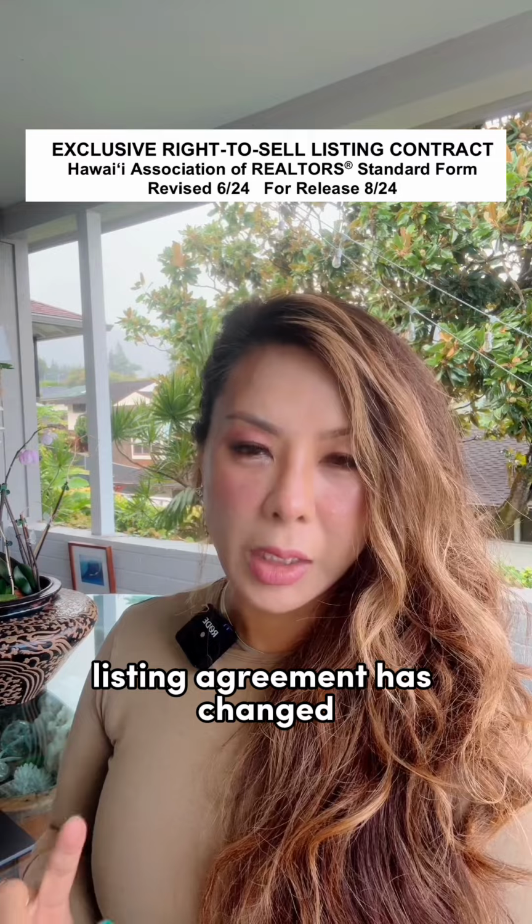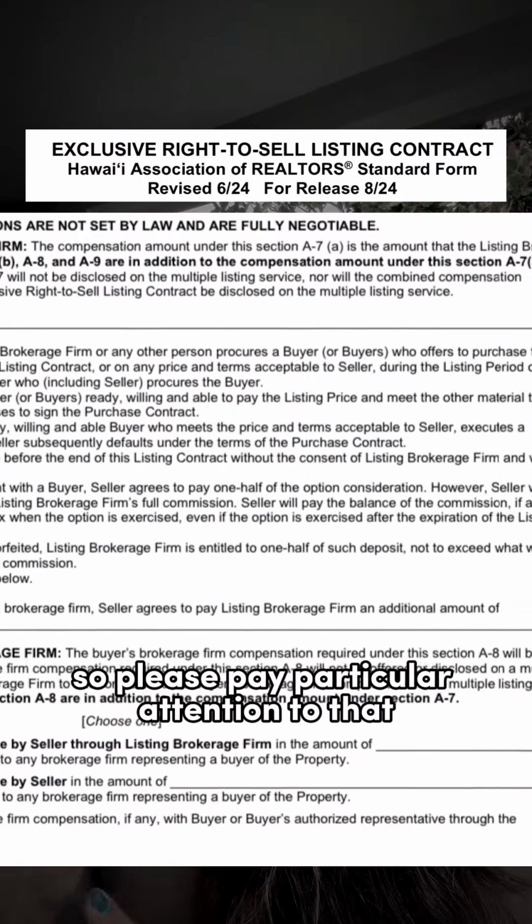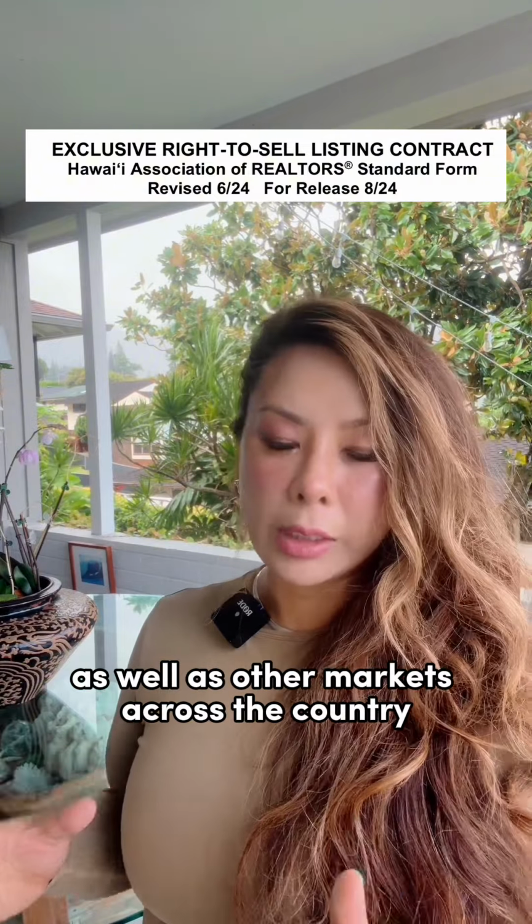Listing agreement has changed, and there is a section for brokers' commissions. So please pay particular attention to that, affecting our market as well as other markets across the country.